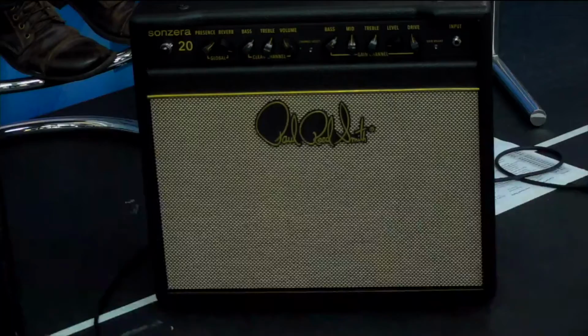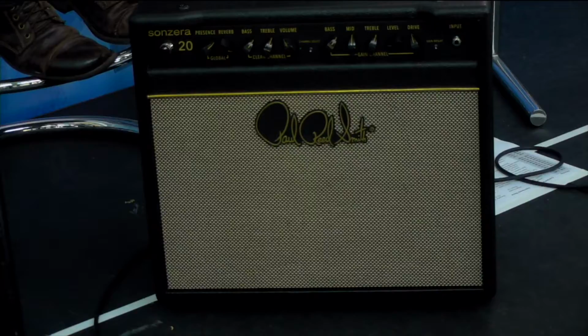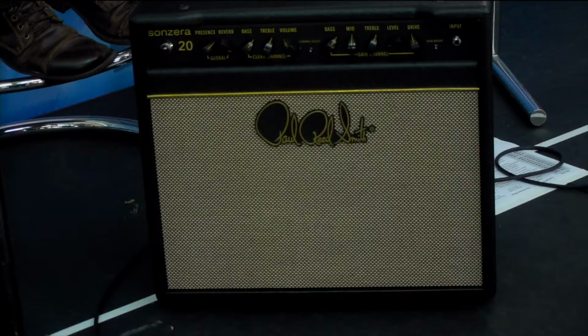Yeah, this is one of the newest and most exciting things. The two amps that came out this past week were the John Mayer amp and then the Sonzera line. So Sonzera is by far the least expensive amp in the PRS lineup, by almost half. It's a great price point. All of these are under $1,000.